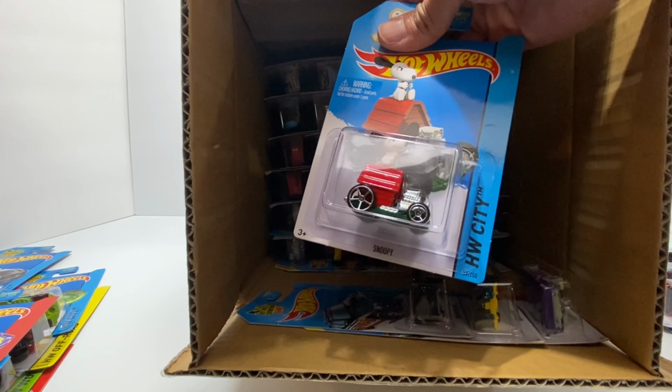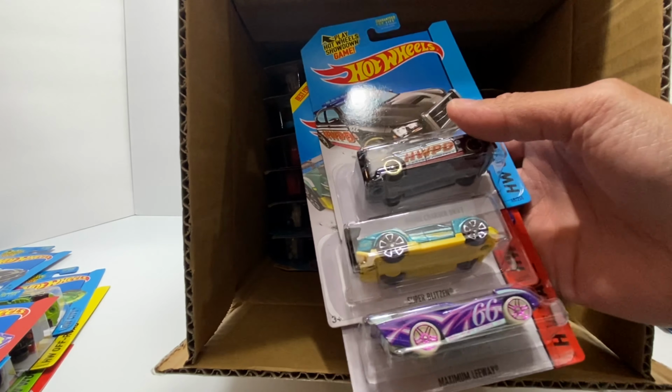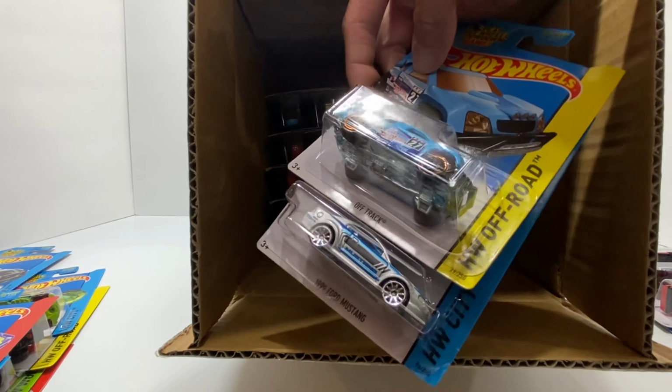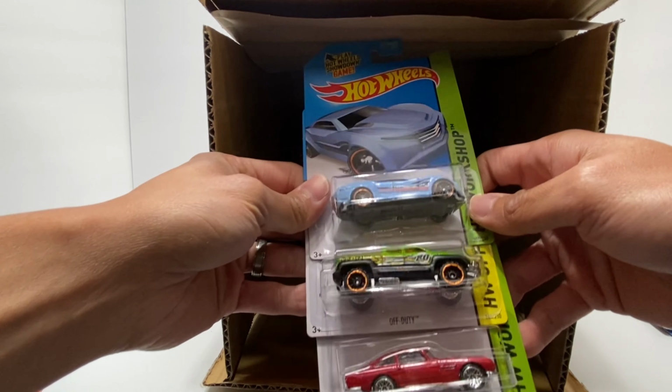We got the Snoopy, which is neat. Another Dodge Charger Drift. Super Blitzen. I feel like there's a lot more fantasy cars in 2015 than there are now. You got the Ford Mustang again, an off-track fantasy cast. BMW E36, Toyota Tundra. We got an Aston Martin, 1963 DB5.